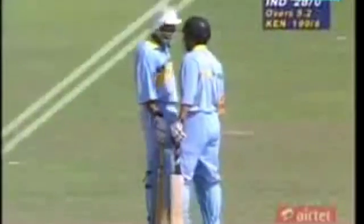Well, that's nicely played by Tendulkar. He's blasted that one through the onside field again. Lovely timing. And just wide of the fieldsman. And this is the difference between ordinary and class players. Class players hit the balls into the gaps.